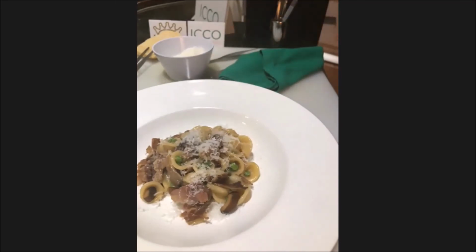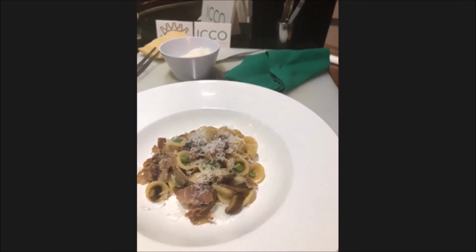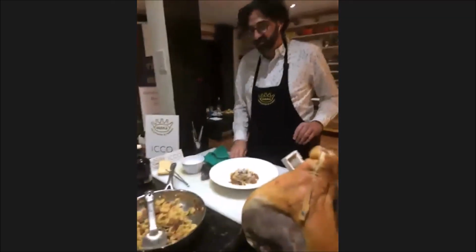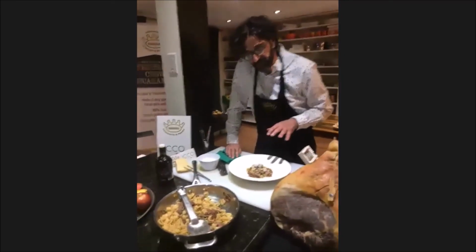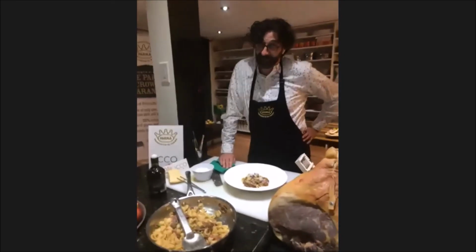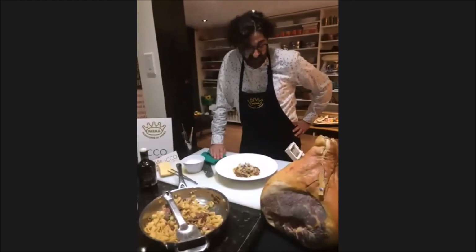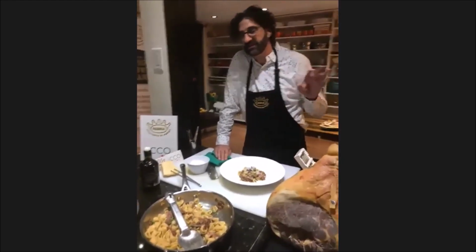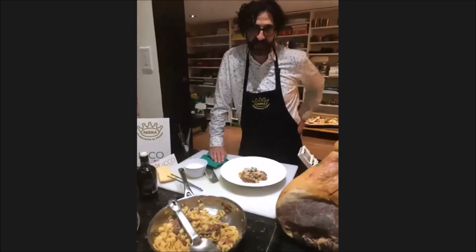So super easy pasta that I usually get done within, like I said, I'll usually start the sauce when I drop the pasta into the water. And as long as you have your garlic and your onions chopped, you can get this whole dish done in the 10 minutes it takes to actually cook your noodles.